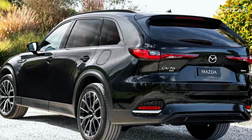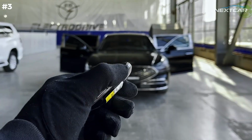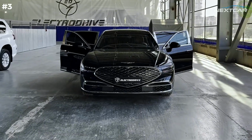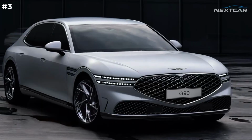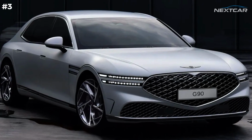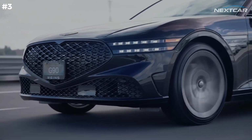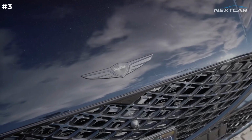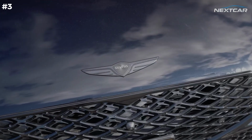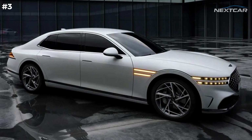Alright, let's get to the top 3, because this is where things get ridiculous. At number 3, the luxury sedan that refuses to die, the 2026 Genesis G90 just got a refresh and it's swinging hard at Germans. 5.0-liter V8 twin-turbo, making 415 horsepower and 391 pound-feet torque. Rear-wheel drive or optional all-wheel drive, 0 to 60 in 4.7 seconds.